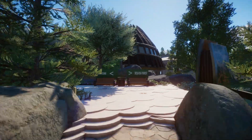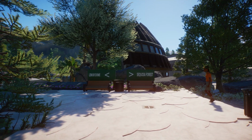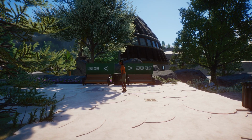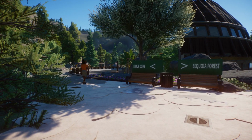It's maybe not as great FPS, but it's also not as bad, so we can keep it in play mode. You can see, you come down this area, and to the left-hand side is the Lemur Dome, to the right-hand side is the Sequoia Forest, and you can see the ground is not as bad though. They just sink in a little. We just call them very flexible shoes, very nice little foam shoes and so on.